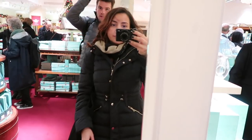So this is my favourite department store in London. Liberty is also really nice. I don't think we're doing a video in Liberty, but that is a really nice one. But I much prefer this to Harrods, because this feels quintessentially British, whereas Harrods is now owned by a Qatari investment company, so the owners are based in the Middle East. So this feels very British and I love it.